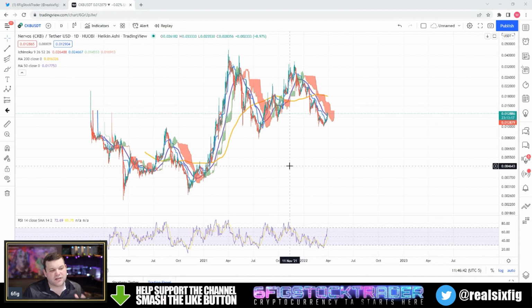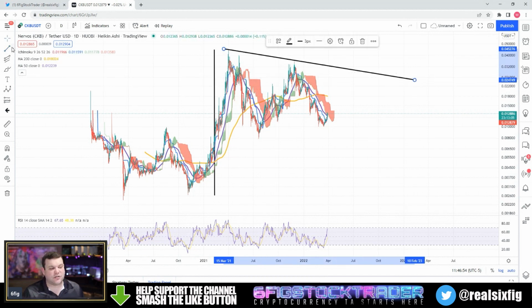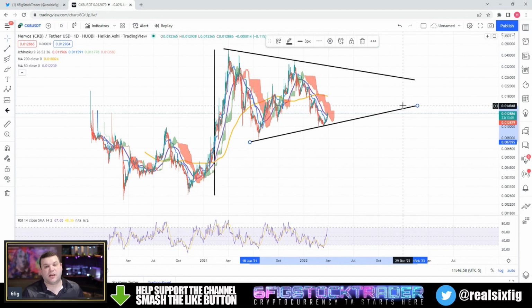We're looking at the Nervos Network CKB chart on the daily. And the first thing that I see right out of the gates that has me super bullish is the fact that we have a super duper bull pennant. And this is a wonderful thing to see. And we are seeing that price action is moving back up towards this 3 cent level.